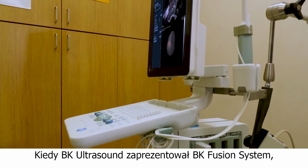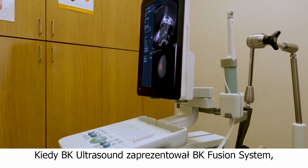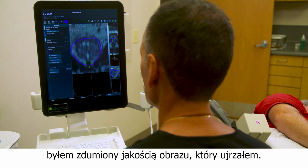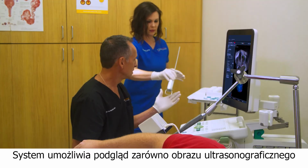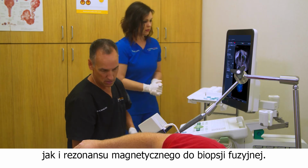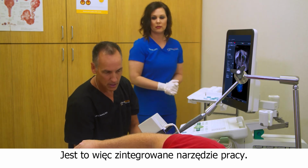When BK Ultrasound showed us the BK fusion system, I was amazed at the quality of the imaging that I could see. You have both the ultrasound imaging along with the MRI fusion biopsy system in that one unit. So it's an integrated system.